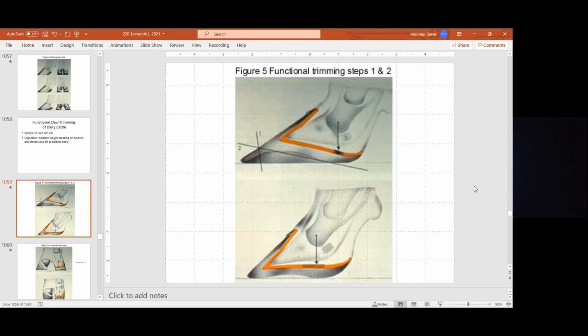Step 1 is we decide how much of the toe has to come off. If we've worn off the heel at the appropriate rate, but our toe is overgrown, we're going to take a measurement from the hairline down to our sole. Usually we say on a mature Holstein that's about 3 inches. We have different gauges for measuring that 3 inches. We can also do that very easily with a file card, a 3x5 file card.